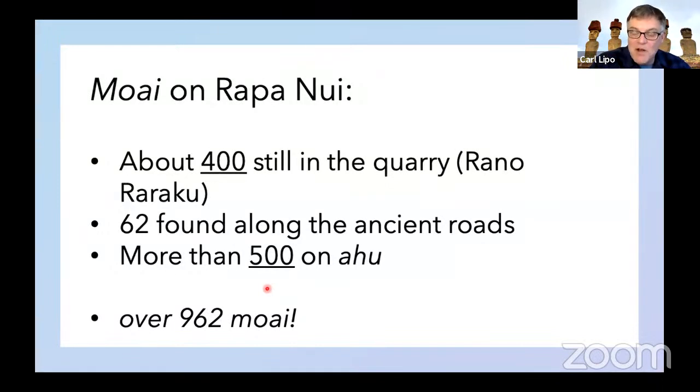Just an amazing number of statues, each of which is gigantic and is up to a three-story building. And if you think about it, the size of some of those larger statues, three-story buildings, they can be as heavy as 70 tons, which is the weight of a 747. You can imagine moving a giant rock like that.